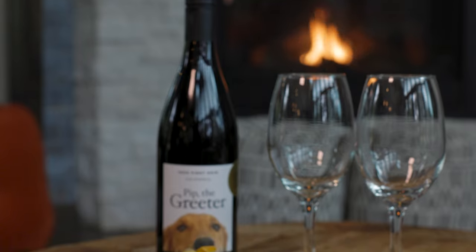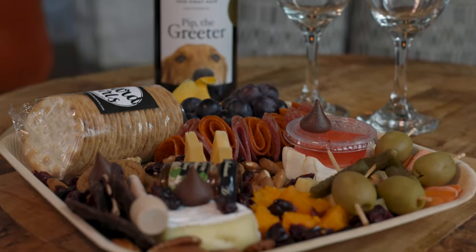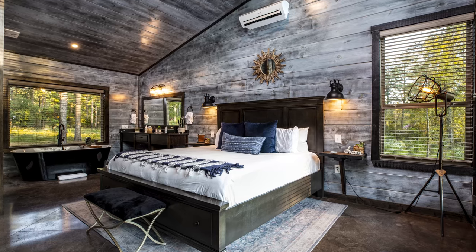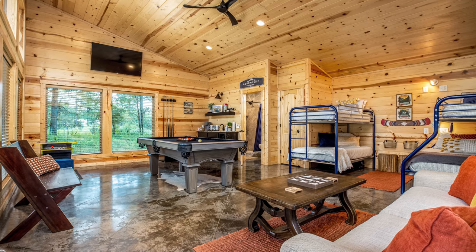Okay, so my favorite two things about this cabin are the warm and cozy reception that this cabin gives you when you walk through the front door. This is a great, cute little cabin, but it also has some nice size. And the second aspect that I like is the bunkhouse and game room that doubles as the additional sleeping area. It almost feels like a second cabin.